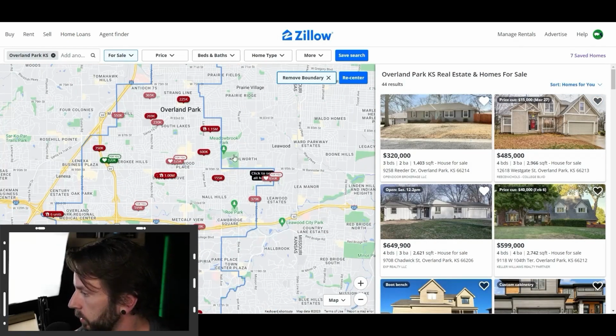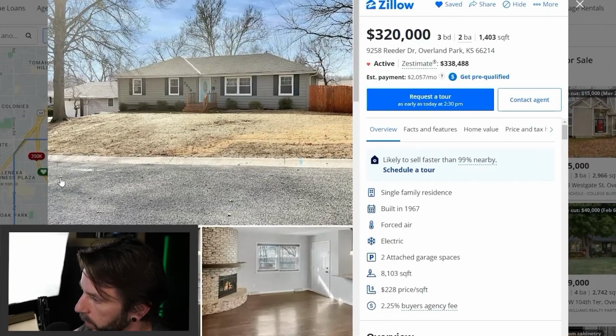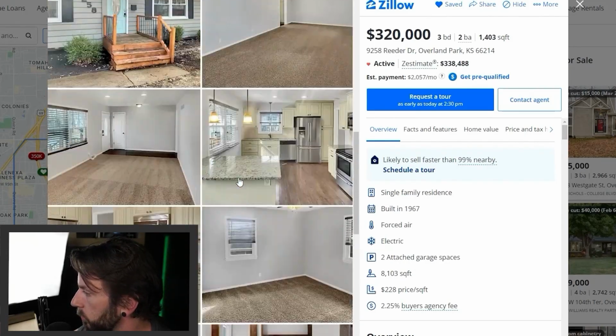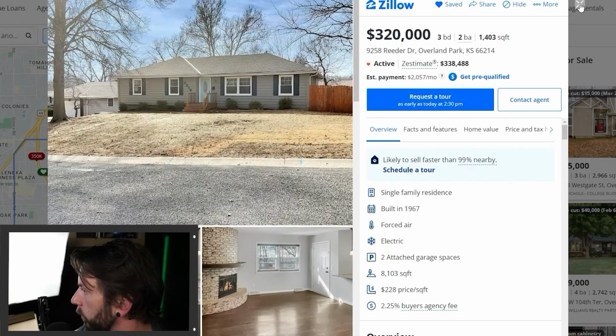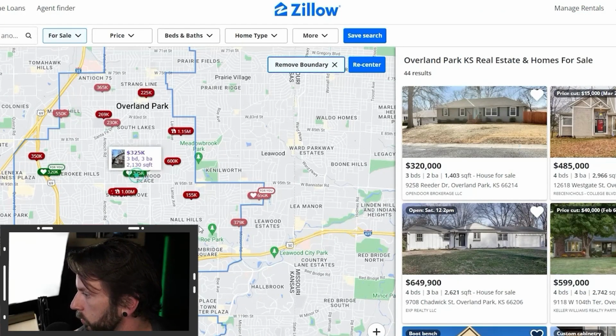And we're going to start in the southern part of Overland Park here. This one for $320,000 is available over by Oak Park Mall. So this is going to be on the west side of Northern Overland Park. And you can see, this is a great home. It has a 2-car garage. Looks like an updated kitchen and all one level. So this is a great place, great neighborhood. You can see all of these huge trees. This is one thing you're going to get in Old Overland Park.